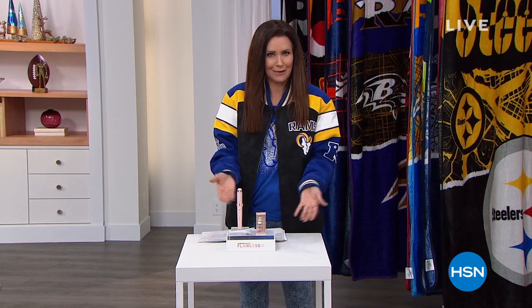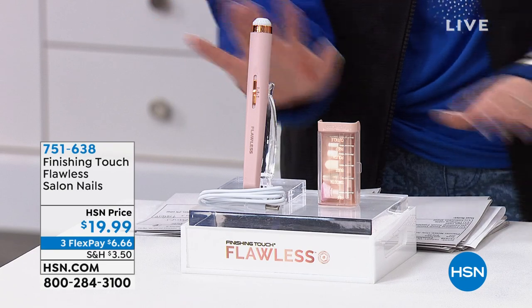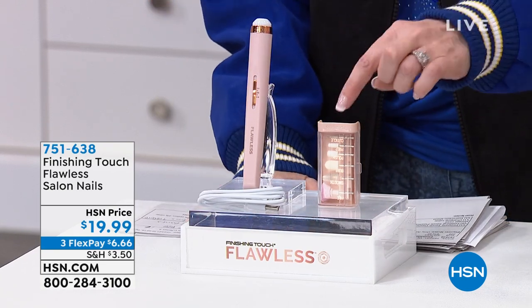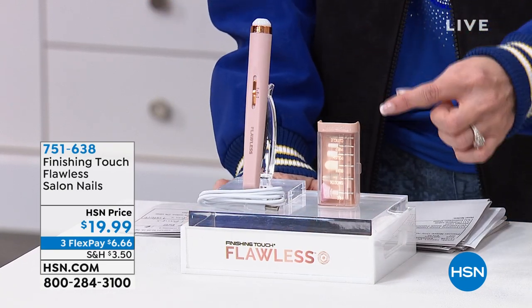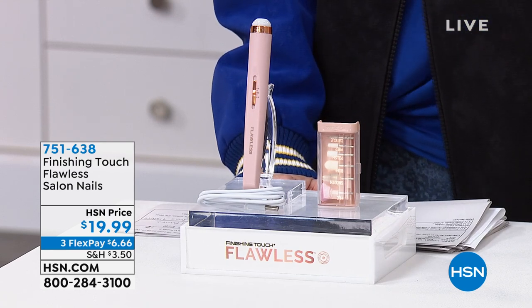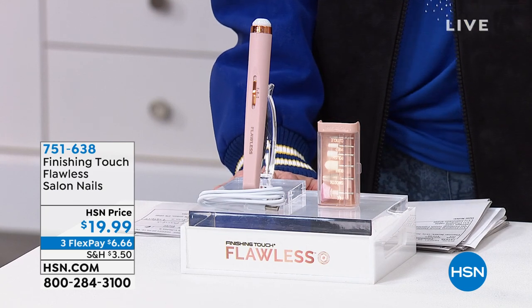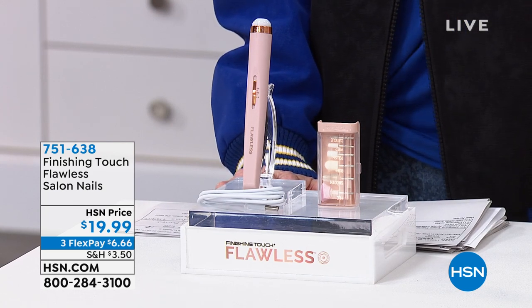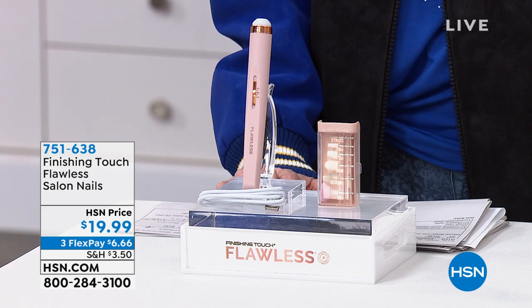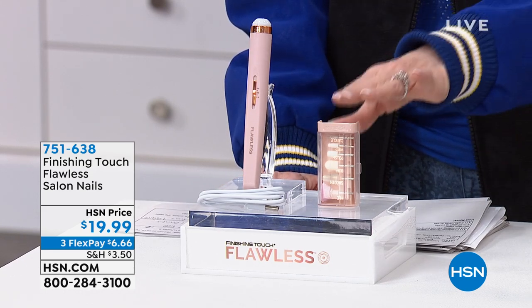What is it? I know, it looks like, what is it? This is actually a finishing touch flawless salon nails. We'll show it to you in action. This will buff your nails. It will file your nails. It will make your nails shine. It's a great pedicure tool. And it will even, I'm told, remove those gel nails so you don't have to go and sit and have them soaked off. So whether you do your own nails or you have them done in the salon, this is a perfect gift. It's great for everybody on your list.